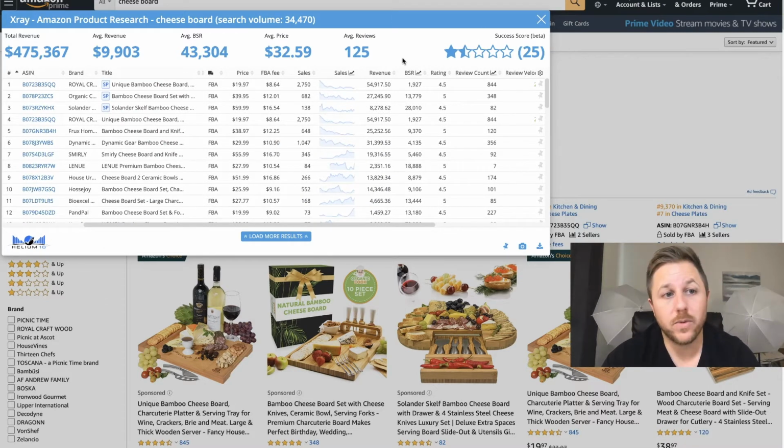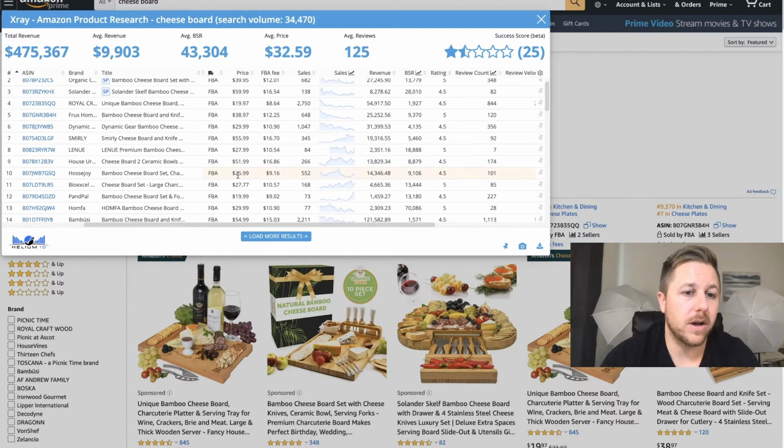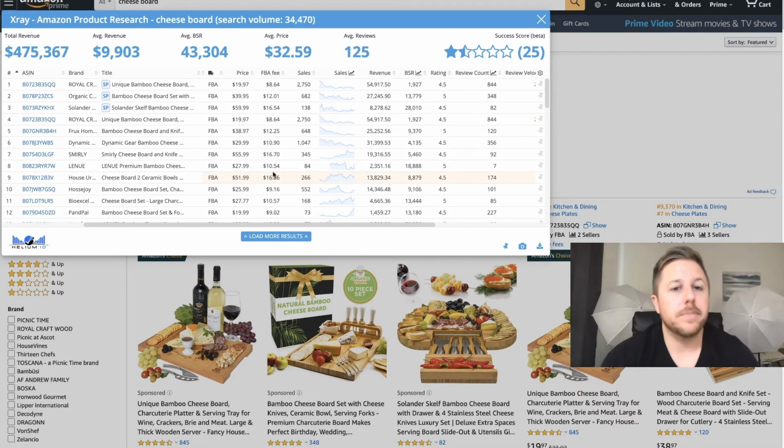So that's another red flag. And the sale price looks good. You could probably make a decent profit margin off of that. But the main reason I wouldn't choose this product is I can't differentiate the cheese board enough to make it worth it. It's a block of wood.